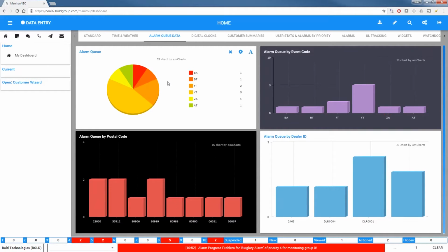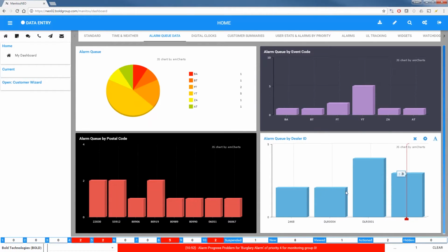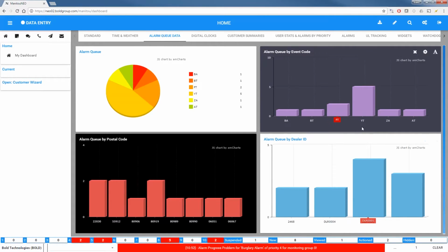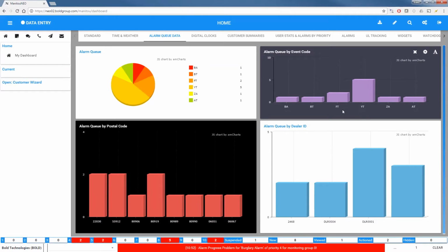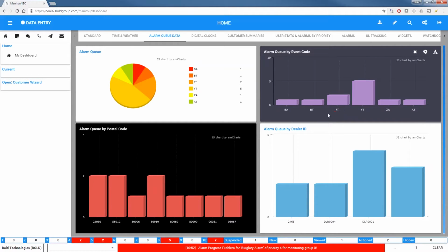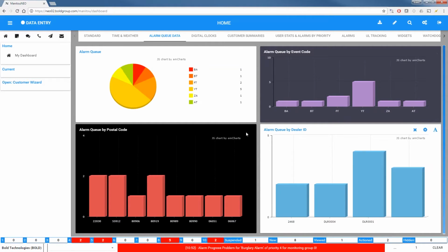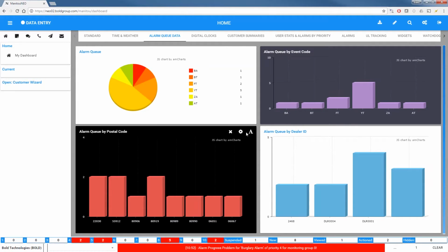If you want to just keep an eye on the alarm queue by zip code, postal code, maybe dealer ID, you want to see how many alarms you've got across your dealers, as well as by the specific event code. So those are going to be some of the features available in the analytics. There are going to be more features to come in the analytics, so look out for updates and news in that regard. And with that, I think I will pass it back to Karen for our first poll question regarding the dashboard.